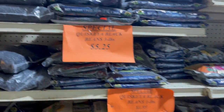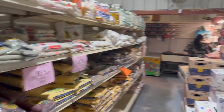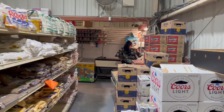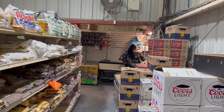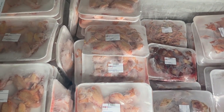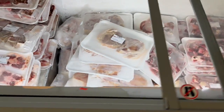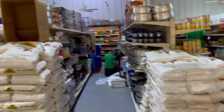You have alcohol beverages too. Then you have peas. If you're looking to cook peas and rice or peas soup, you have it there. You have cases of beer. You have wine. You have different types of meats in the freezer. You have a variety of different types of meats. You have chicken and pork chop, all the items here in the freezer. You have hot dogs, ground beef, whatever you're looking for.